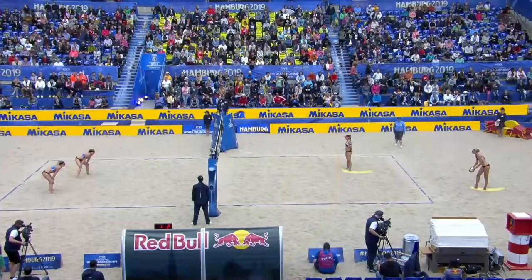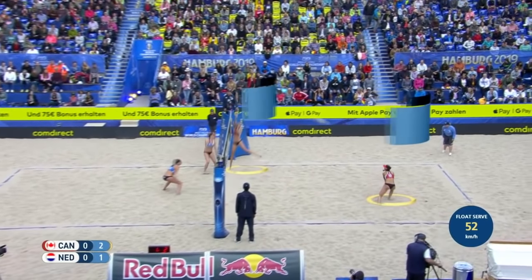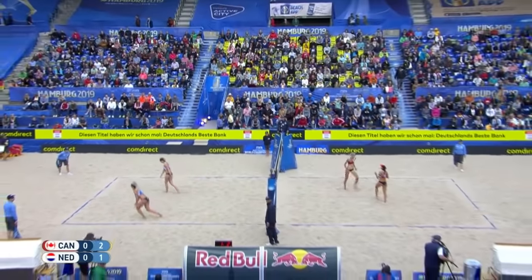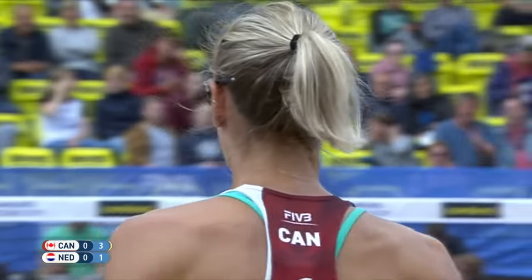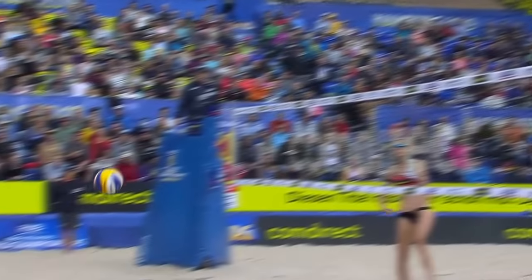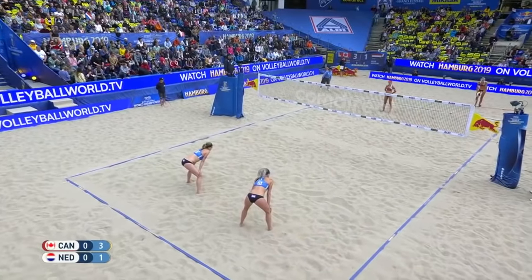The spike speed from the Canadian there is just over 43 mph. Meppelink. Well, good call from Humana Paredes, telling her partner Pavan to take the strike on the second contact. I don't think the Dutch were expecting it back so quickly. Certainly in the right position, but unable to contain the ball. Keizer lets that one slip off. Already an early break for Canada.